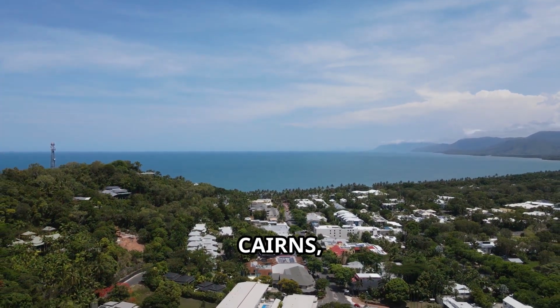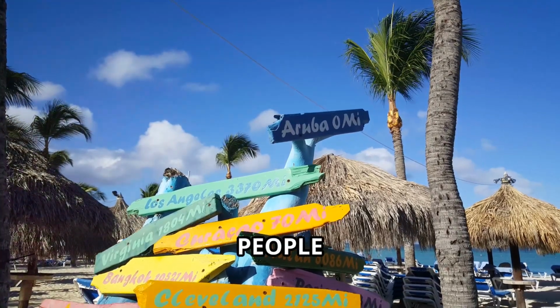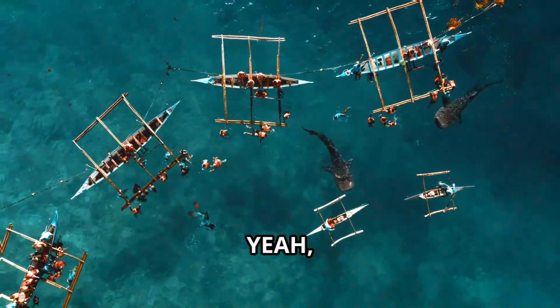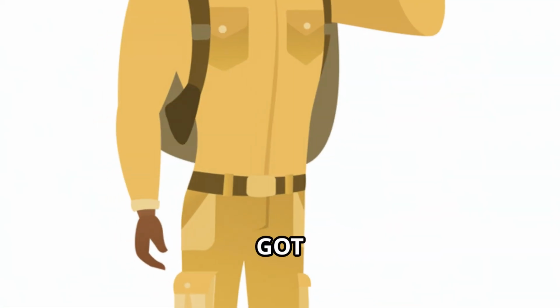Alright, we're talking Cairns, the gateway to the Great Barrier Reef. You're gonna see a lot of signs, a lot of people trying to sell you on crazy expensive boat trips out to the reef. And yeah, those trips are amazing, but we're all about that budget life here, right? Don't worry, I got you covered.